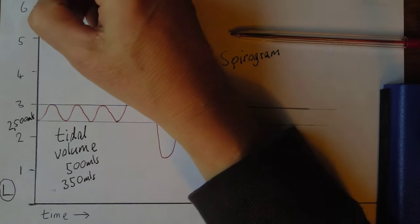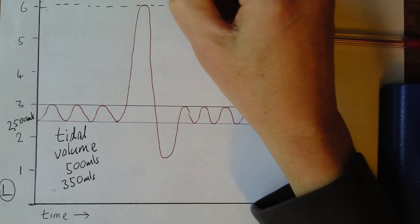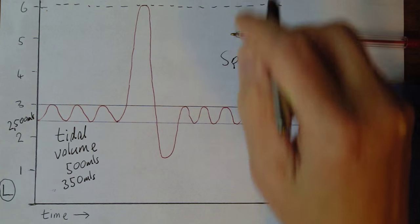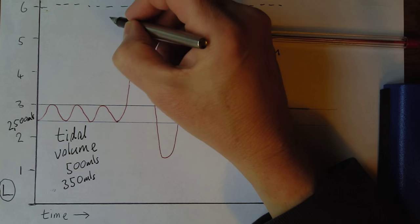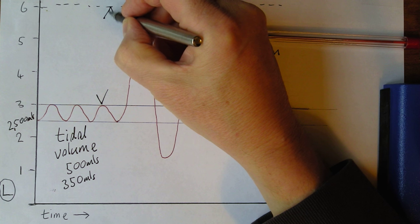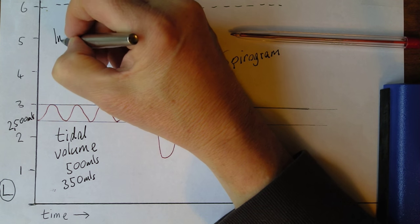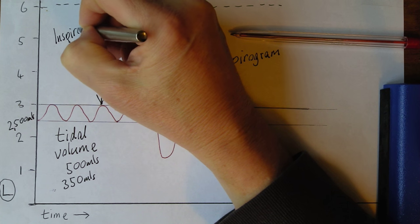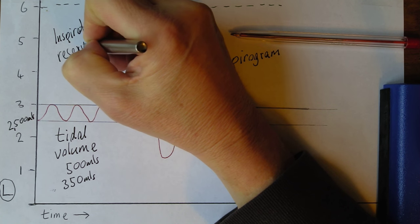So we can see that the very top here is round about 6 litres. That's round about 6 litres in a healthy man. Now that gives us a figure from here to here, from there to there. And that is the inspiratory reserve volume.